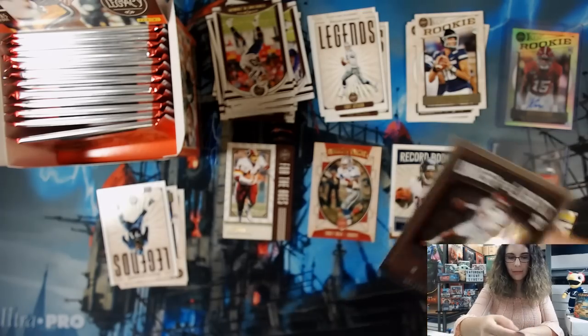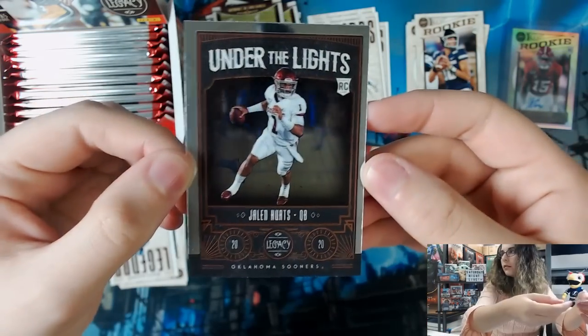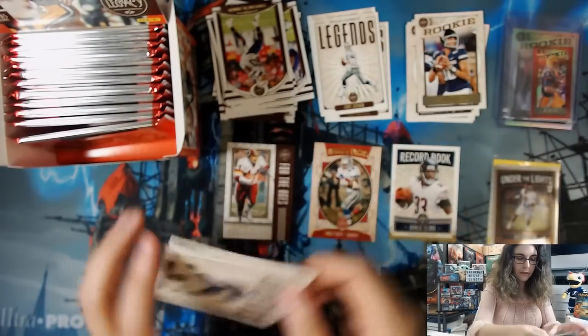Now, I did not sleeve up this Under the Lights insert, but you want to make sure to. It looks off-centered. Interesting. You want to make sure to sleeve them up, though, just so they don't get scratched. I'm going to actually put them there. Well, no. Weird Joe Burrow goes in the pile with the auto. Alright, let's continue here.